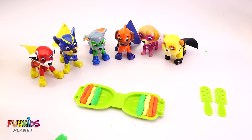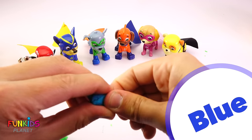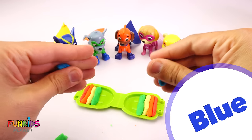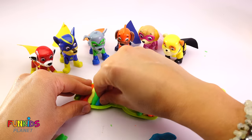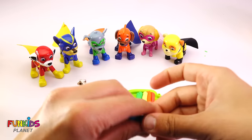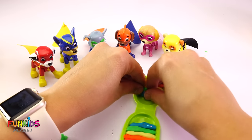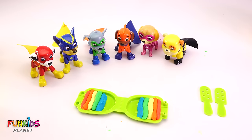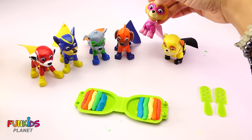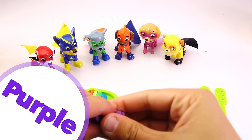Green. What comes after green in the rainbow? Blue. Ooh, we're so close. We're almost done. Okay, we have two colors left. Can you tell me what they are, Paw Patrol? Pink and purple! That's right, Skye. Those are the colors you like, huh?